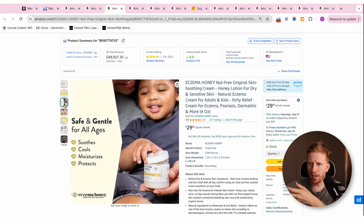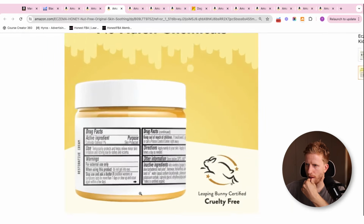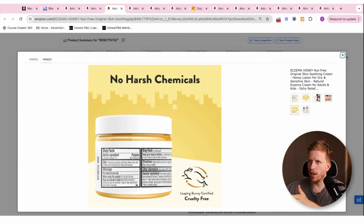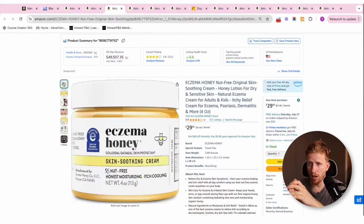But this is an example of something that is so unbelievably simple. Let's have a look at what the ingredients are, if they've got it in here. So beeswax, seed oil, sodium, it's got a bunch of these. You might look at this and think, how the hell would I ever sell this? But there are companies you can find that will source these ingredients for you, probably in the US, and you can put this together and put it in a pot. So let me show you how you would find this.